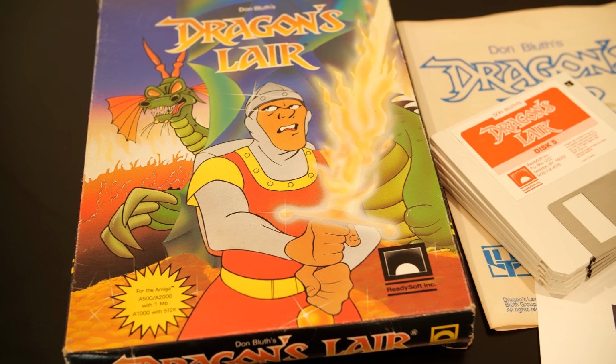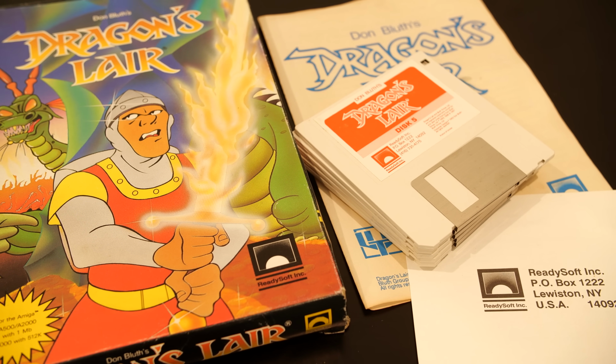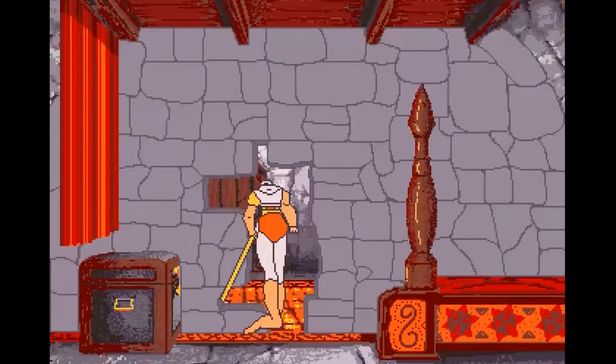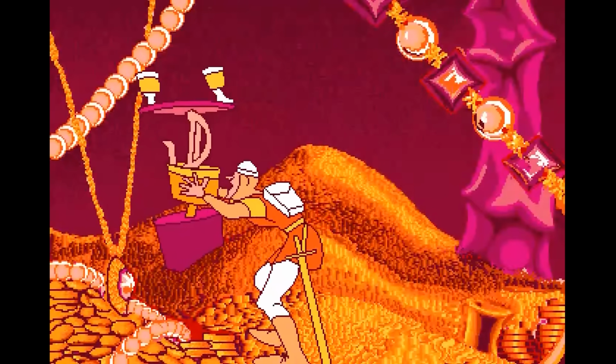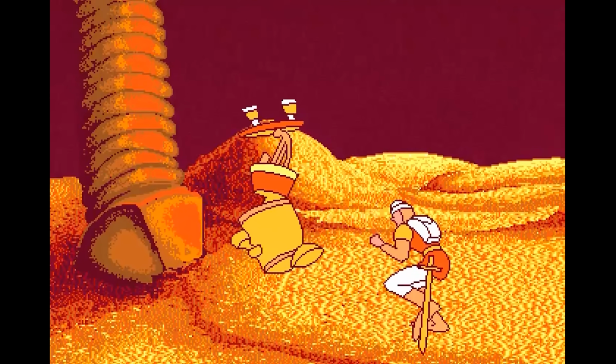It comes on 6 floppy disks, which at the time was unheard of. Most Amiga games of that era would come on a maximum of 2, but this was a LaserDisc game, so 6 disks, if my math is correct, comes out to around 5.5 megabytes of storage. Somehow the LaserDisc game was digitized and compressed down to fit on 6 floppy disks.